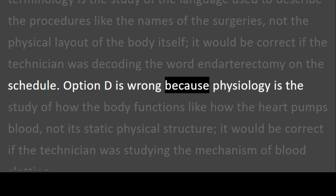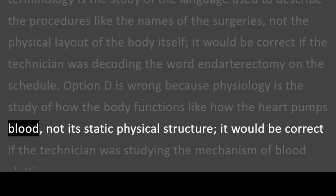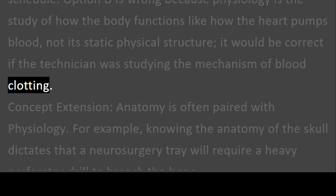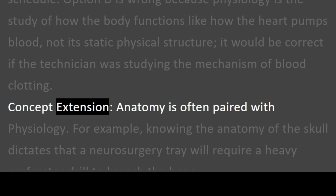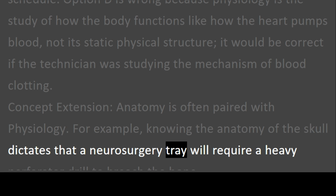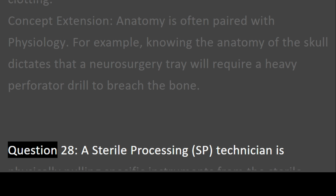Option D is wrong because physiology is the study of how the body functions, like how the heart pumps blood, not its static physical structure. It would be correct if the technician was studying the mechanism of blood clotting. Concept extension. Anatomy is often paired with physiology. For example, knowing the anatomy of the skull dictates that a neurosurgery tray will require a heavy perforator drill to breach the bone.